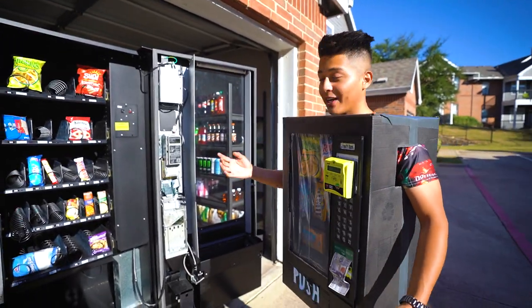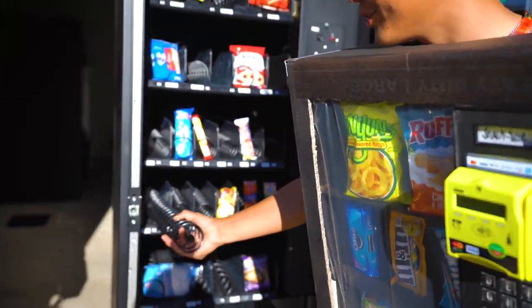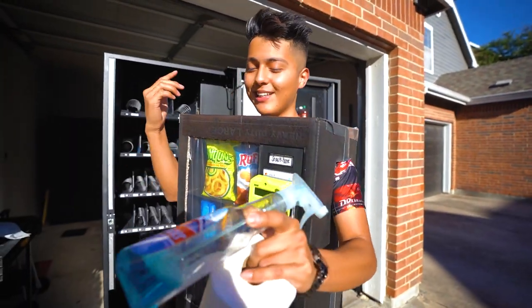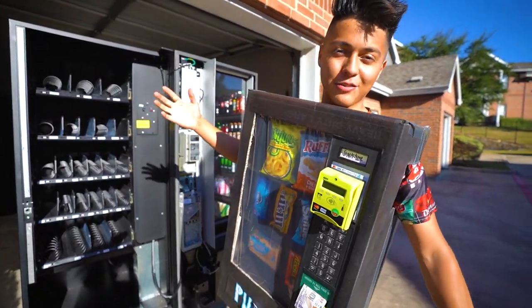There's actually not that many things we gotta do. The main thing is make sure the coils are in there. I mean, y'all can see this coil is out. So yeah, we have no time to waste. I'm gonna clean up the machine real quick and I'll get back to you guys right when we're done.